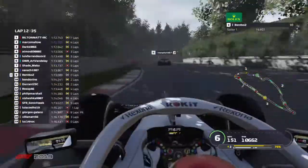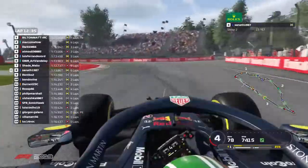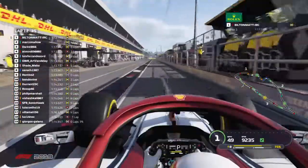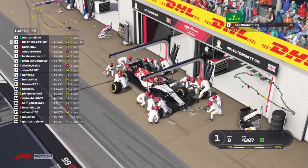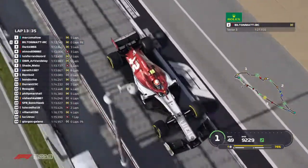Luke 14 going on to a pair of softs. Probably see him box once more in the race, maybe for another pair of softs, maybe for another pair of mediums. And Bilton Matt goes into the pits now. We'll see how far ahead or how far behind Marks Mello he comes out, boxing onto a pair of whatevers, because they change halfway through apparently. Box onto a pair of mediums.